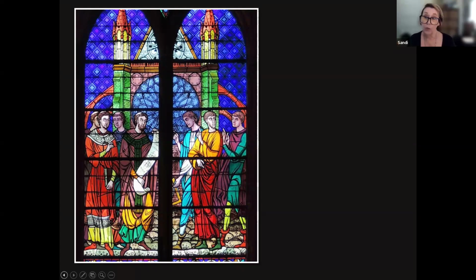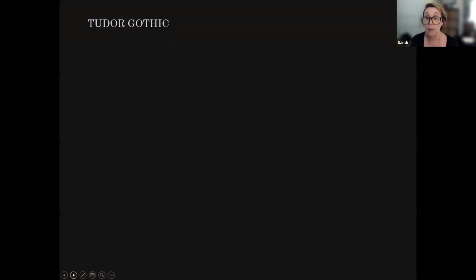Now we're going to jump forward to the Gothic revival. And our church is considered to be Tudor architecture or a Gothic Tudor church. And it blends architectural elements with the Gothic cathedral.